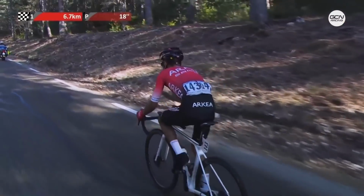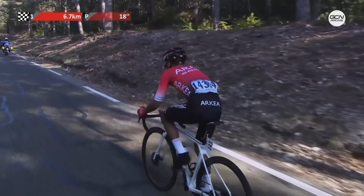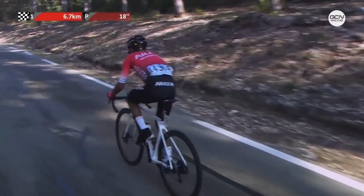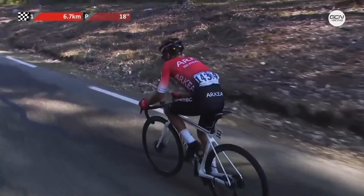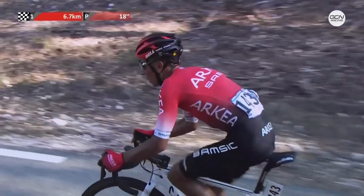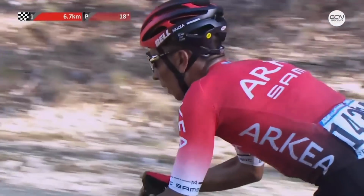Quintana is prepared for this effort. He's in a full race speed suit to maximise aerodynamics. Also, look at his bottle cages. Only one bottle left, which will probably have a few swigs of water. Any unnecessary weight will have been jettisoned to a teammate before the climb began.